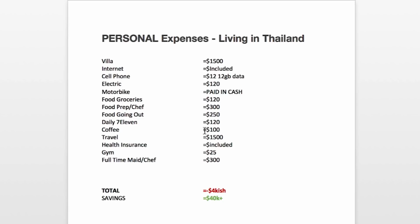And like I said, a maid or whatever, it could be cheaper. They're probably 300 bucks actually. And so if you add all this up, it's right around 4K, maybe a little bit over.